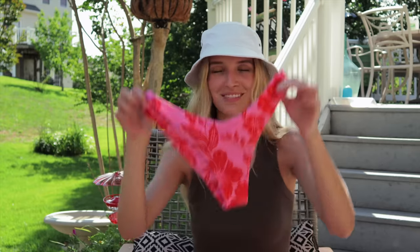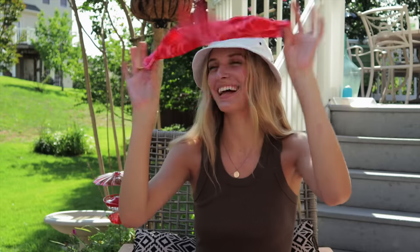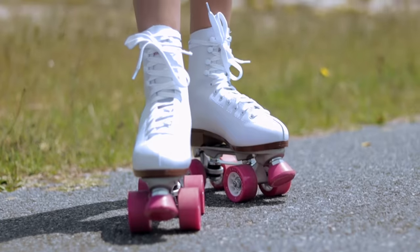Kalani's bikinis, you did it. That's all I have to say. I'm in love with this one. This is my second favorite of all of them.